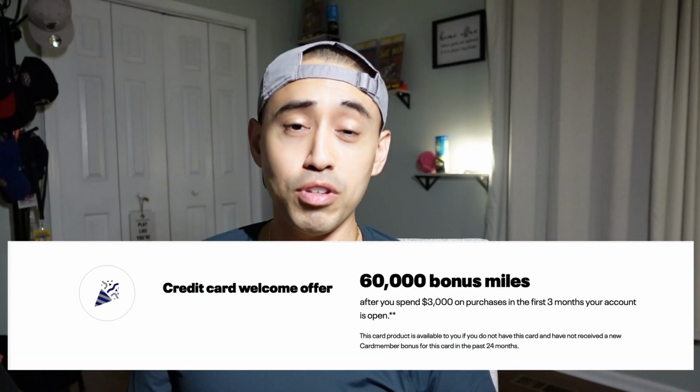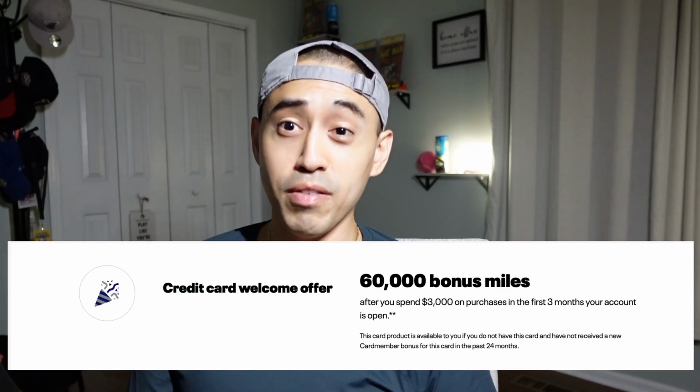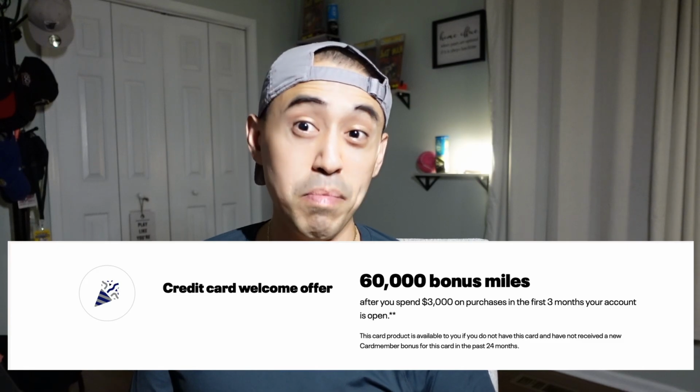The current sign-up bonus for this card is 60,000 points for a spend of $3,000 in 3 months. Not bad, actually. That basically gives you domestic flights within the United States or almost enough for the international flights I mentioned in the examples from United Airlines.